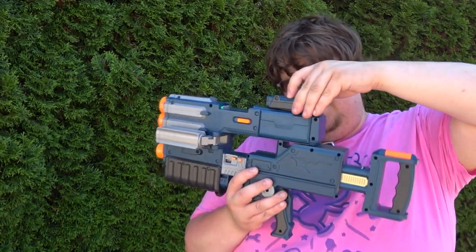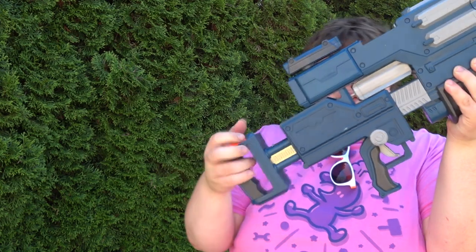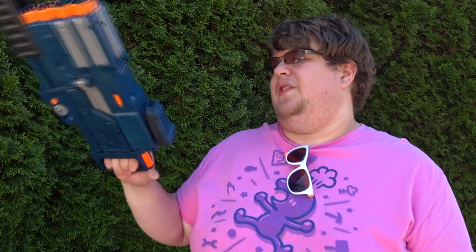Cool. Twist down and lock into place, and then you fold that back in. Do that, and then press the button right here, and it folds back up into a nice compact shape, which I happen to enjoy. But for like 30 bucks when it came out, and what this blaster does, it wasn't anything super great. Back then you could get big blasters for $5 that would annihilate any kind of pressure this thing could put out.